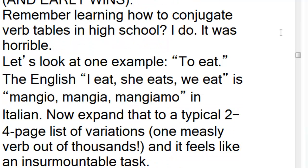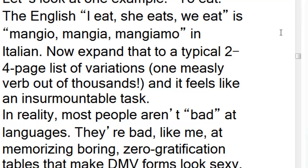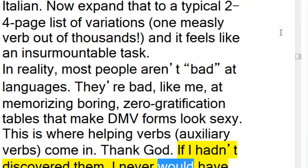In reality, most people aren't bad at languages. They're bad, like me, at memorizing boring, zero-gratification tables that make IRS forms look sexy. This is where helping verbs, auxiliary verbs, come in. Thank God. If I hadn't discovered them, I never would have learned any languages.